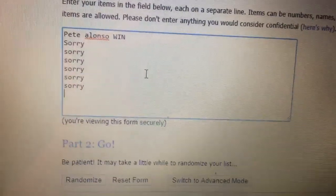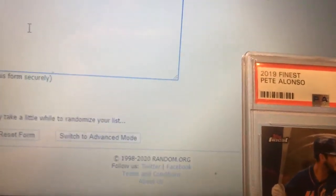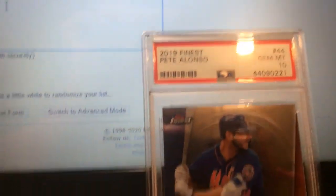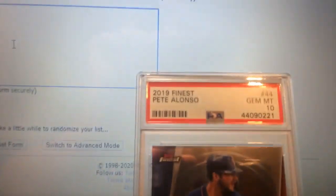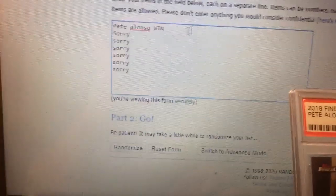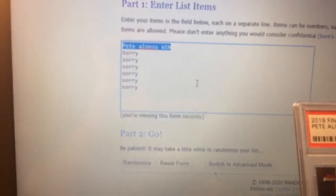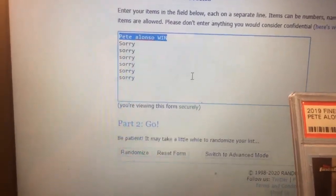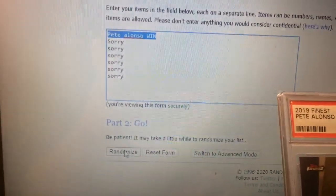If Pete Alonso is in the top spot, Michael L., probably watching this on replay, you will win this 2019 Finest Pete Alonso Rookie PSA 10. Here we go. We're going to hit it one time. And if that Pete Alonso win is up top, you will win. It will be shipped to you with all your other cards. Here we go. Going to hit it once. Will Michael L. win the Pete Alonso?